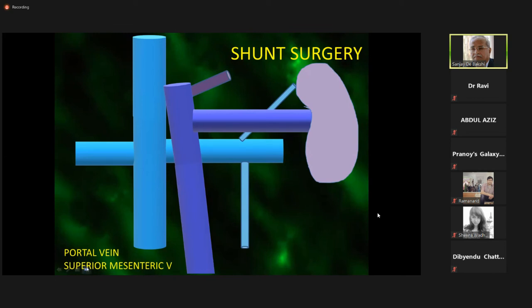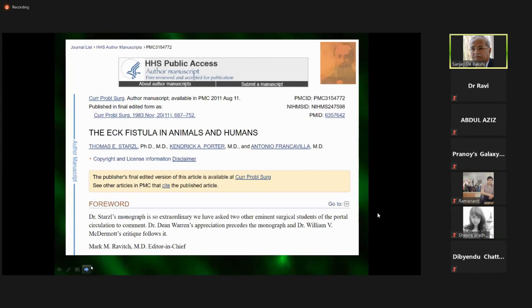So basically, this was the Eck fistula that was originally described in 1883, guys. So, you know, very long ago, by a very famous man called Thomas Starzl. He was the father of liver transplantation in the USA. So he started this thing, the portacaval shunt was called the Eck fistula, and he said that there was too high an incidence of encephalopathy.